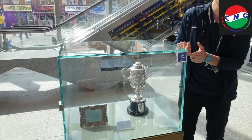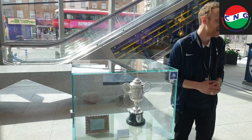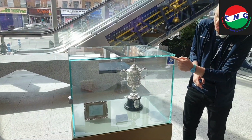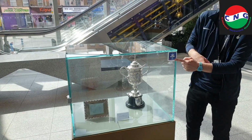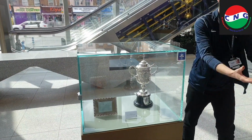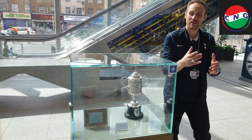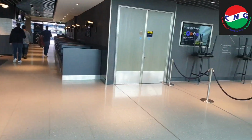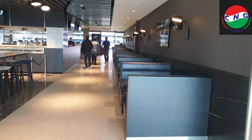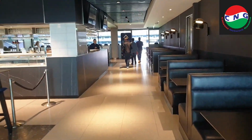So in 1901, we were still an amateur club, which is an amazing achievement and something that we're incredibly proud of. You'll see as well, each trophy has a little tag in the corner. You can use your multimedia device to scan the tag and you get a presentation all about the trophies. So it's very interactive.